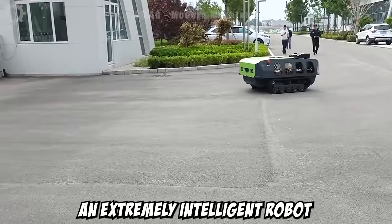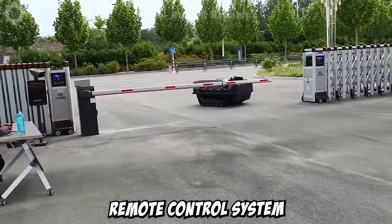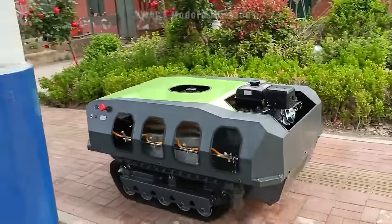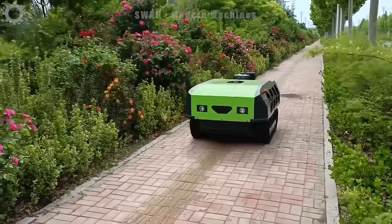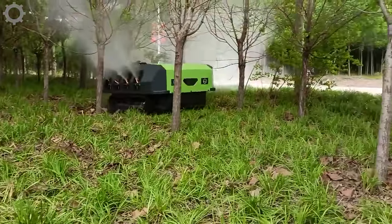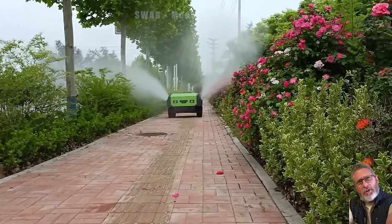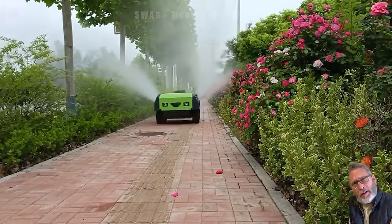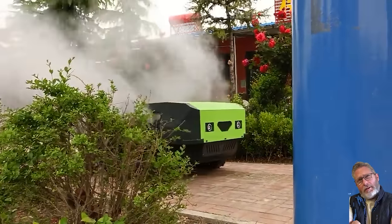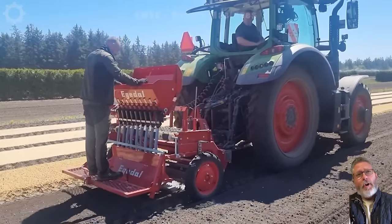This is an extremely intelligent robot. It's GPS located and moves by remote control system. World agriculture is thriving thanks to the creators of modern agricultural machines.